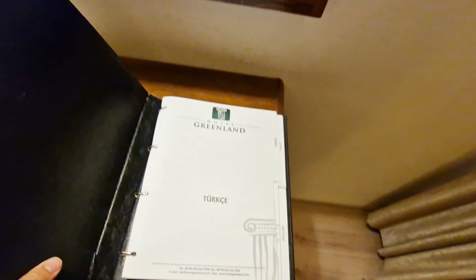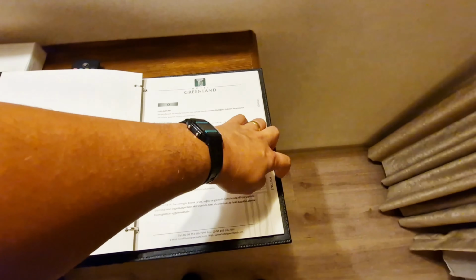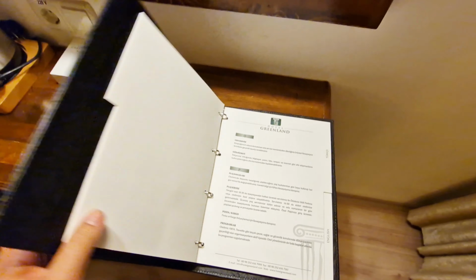And you got this folder which gave you all the information about the hotel. It's in Turkish and in English, and it's organised by alphabetical order, which was really helpful. We sat and had a good read of that when we arrived, and I suggest you do that as well.